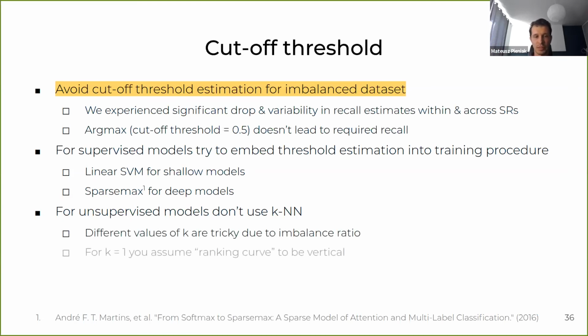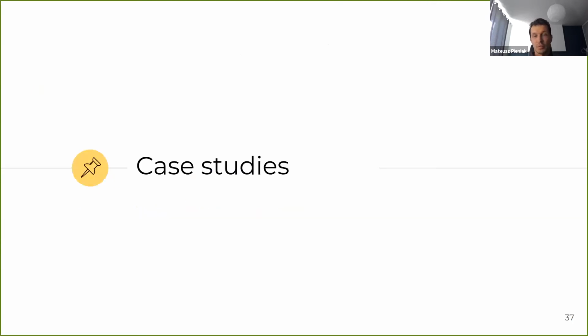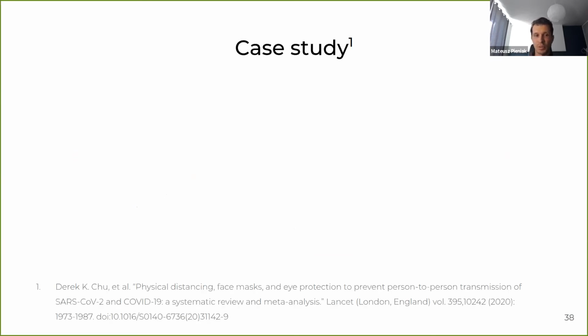So we don't recommend using KNN here as well. Regardless of the problems we had with estimating the thresholds, which impacts the robustness, I will show you some case studies. This is the part where I will explain how we actually helped in COVID.